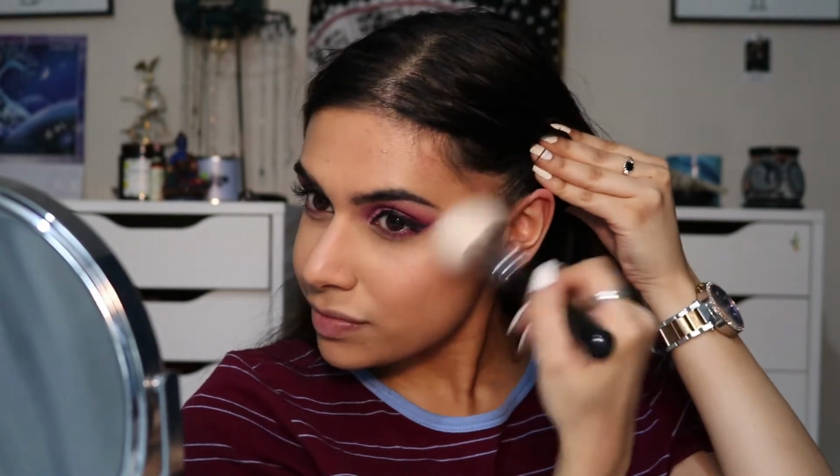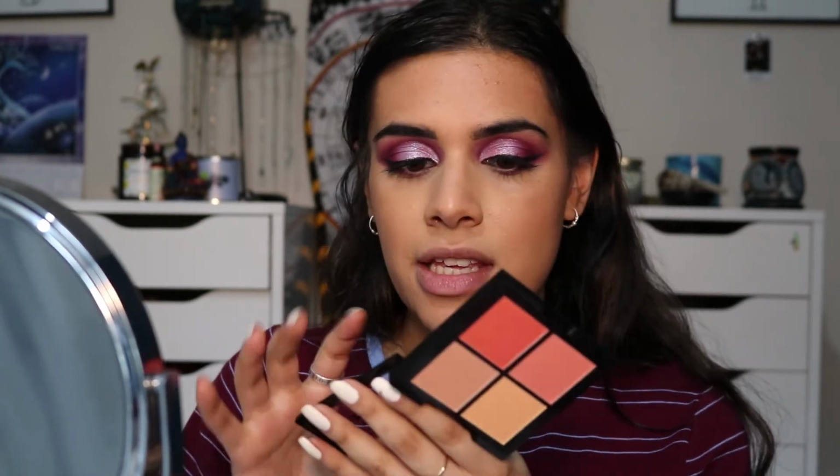This is by Autograph. It's the Luminosity Multi Bronzer. I don't really use this that much, but it's just a really glowy situation. For blush, we're kind of going to go for some rosy tones as well, because that's an important flower for Libras. So I'm going to use the Barry M Blusher palette, and I'm just going to take this one just here.